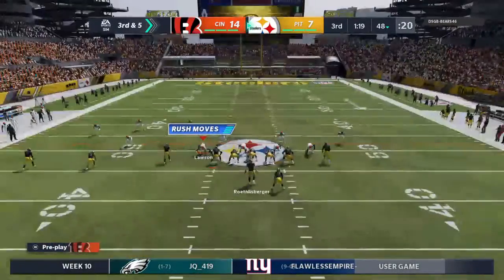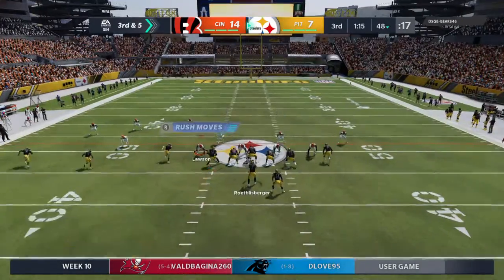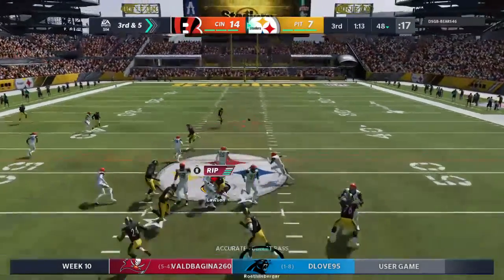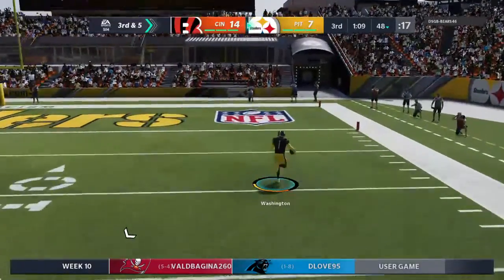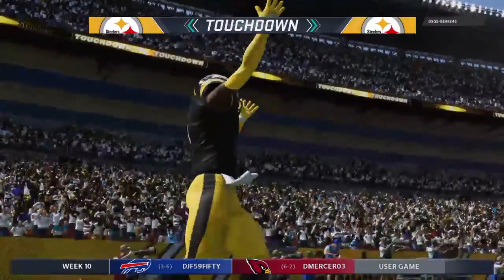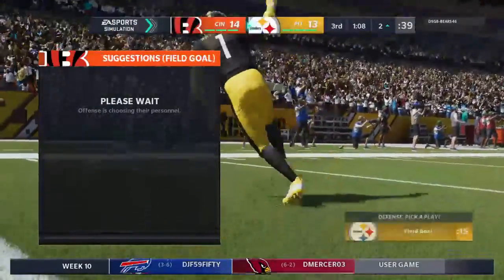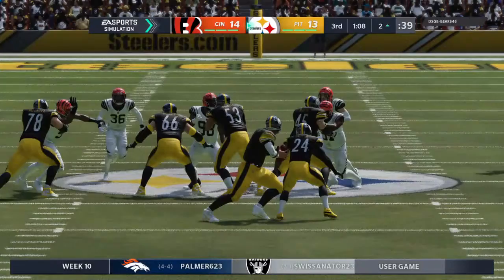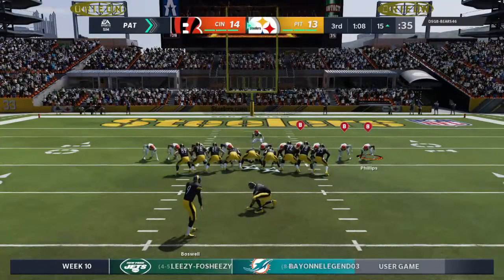And a nickel look here for the Bengals as they try to defend this on third. Now Roethlisberger, and he'll find Washington. That's complete, and into the end zone. Touchdown, Pittsburgh. James Washington, his fourth touchdown on the year. And the Steelers are an extra point away from tying this thing up.